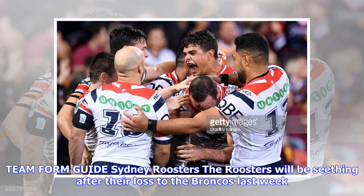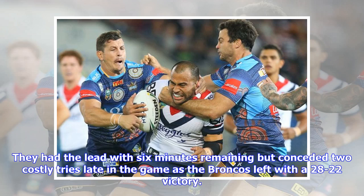Team form guide. Sydney Roosters. The Roosters will be seething after their loss to the Broncos last week. They had the lead with 6 minutes remaining but conceded 2 costly tries late in the game as the Broncos left with a 28-22 victory.